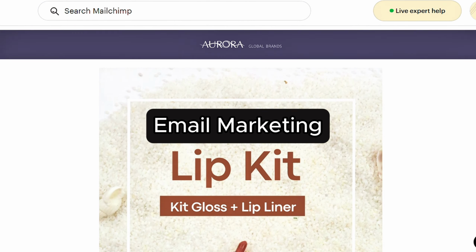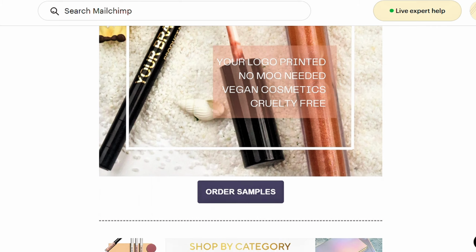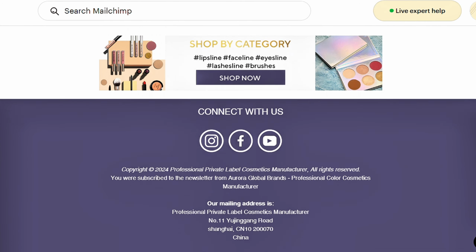Email marketing is a must. Send newsletters with updates, beauty tips, and special offers. Personalized emails can boost loyalty and drive sales.